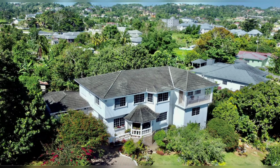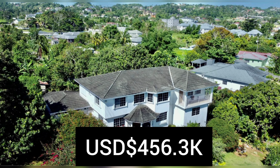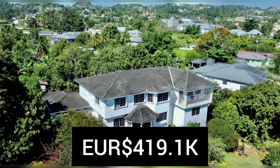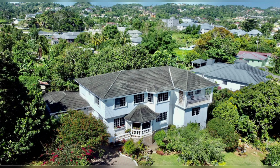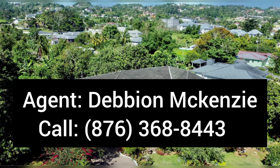The asking price for this house is Jamaican 72 million, US 456.3 thousand, Canadian 653.2 thousand, Euro 419.1 thousand, or 354.6 thousand pounds. To purchase or make an offer, please take a look at your screen, or you may visit the description area below for full details.